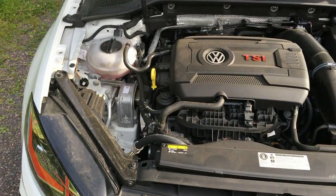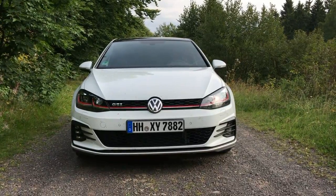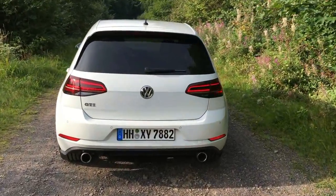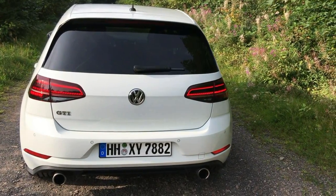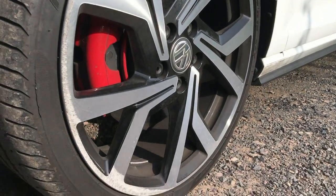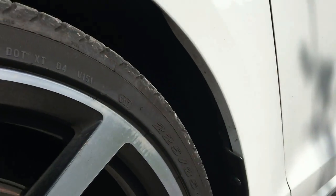So the car is very fast, very nice to drive in the mountains, also on the highway. You can feel the road very well because of the suspension setup. But on the other hand, this is not so convenient when you want to drive a long distance, for example 6-7 hours.